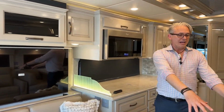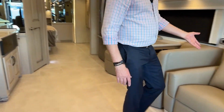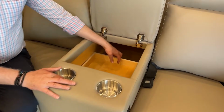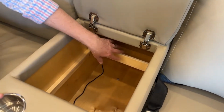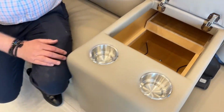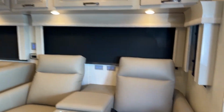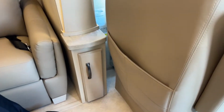So right here we have our 2 reclining theater seats. Very comfortable. And if you look, I've got stainless steel cup holders. This is where I had that remote. This is a little sliding tray. And this right back there, it's easy to put your blankets, if you want blankets on this right here, or whatever you want to store down here. Additional storage area up here. We have a little bit of extra storage right here. And then behind both of these seats.